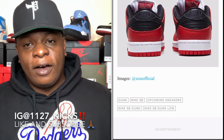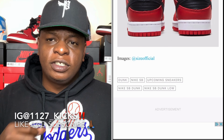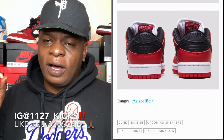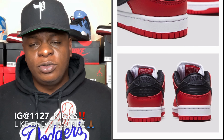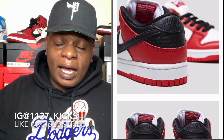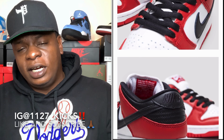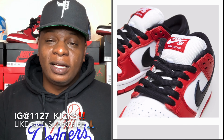Now, from what I've seen, the images that you guys see right now are from the shoe store, and you can look them up on IG at Size Official. And when I was reading up on the shoe, it said, did these sell out immediately at Size? Now, I went to their IG and tried to find images of the shoe, but I couldn't find it.